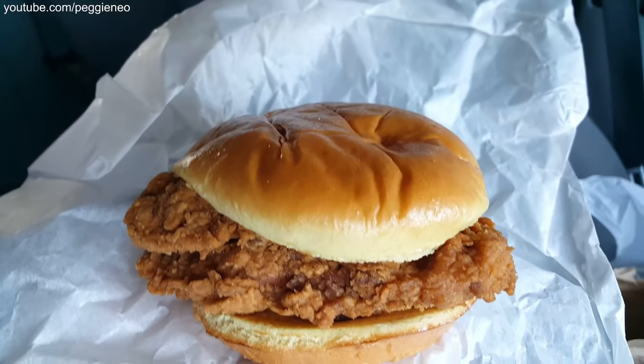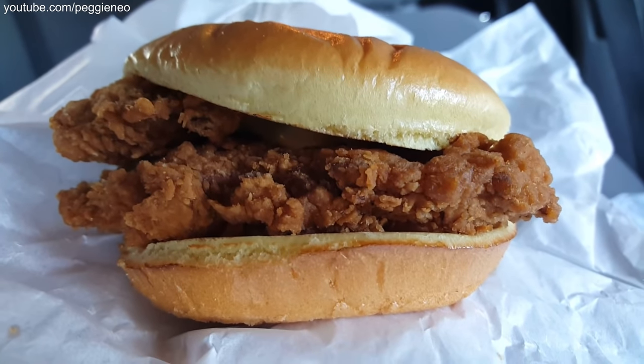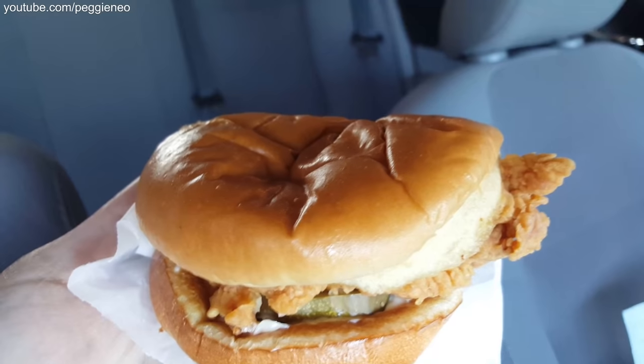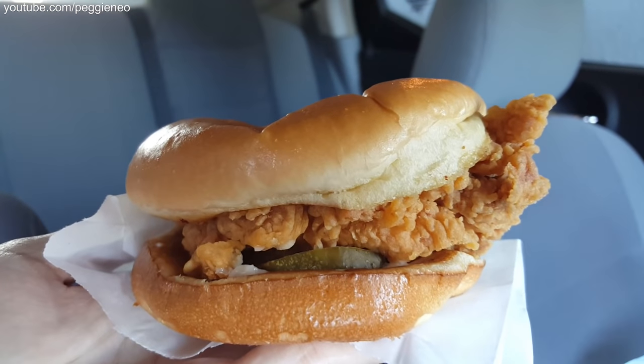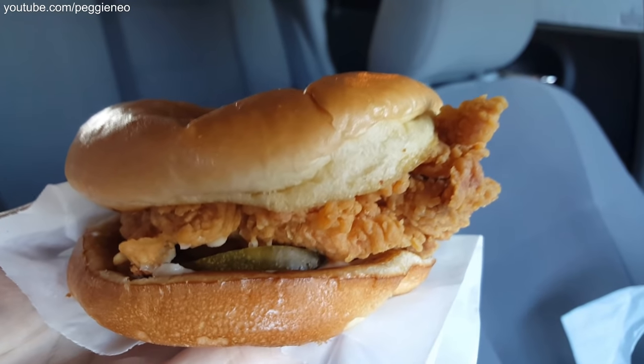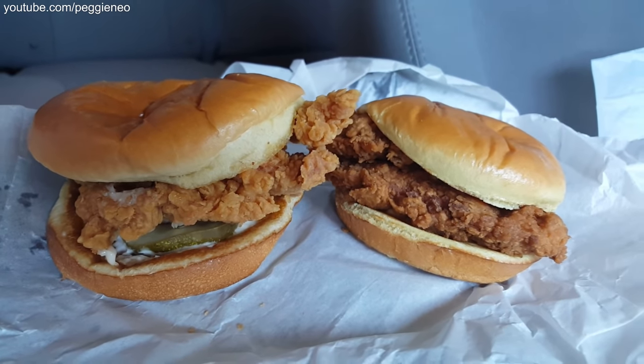So we are gonna try the new hand breaded chicken sandwich from Burger King, and I also got us the Popeyes chicken sandwich for comparison. I'm gonna let you have a closer look. This one is Burger King's hand breaded chicken. I got the classic one, so it comes with a brioche bun and the chicken patty, which looks really crunchy, looks pretty good. And then we also got the Popeyes chicken sandwich, so it has the brioche bun as well, the chicken patty, and pickles. If I put them next to each other and compare, this is how they look. They both look good, let's hope they taste good as well.